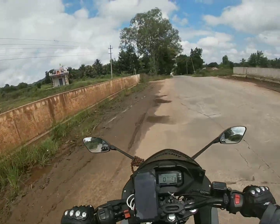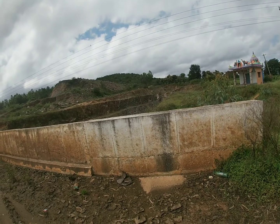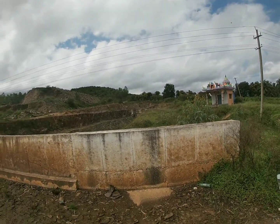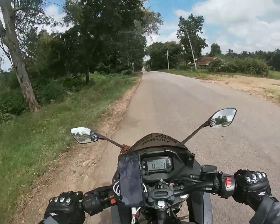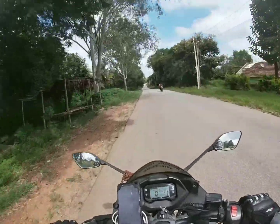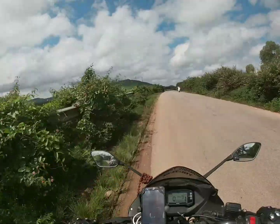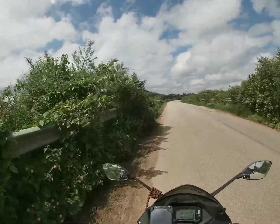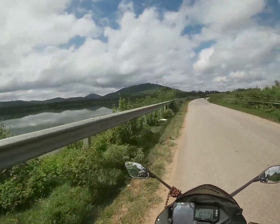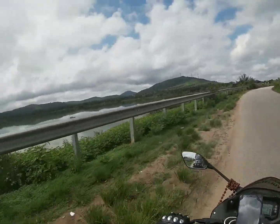What was this? Seen such holes dug out, and when I visited KGF, lots of them. Check this out, it's a beautiful lake. There are windmills on top. Wow. It's cool, right?